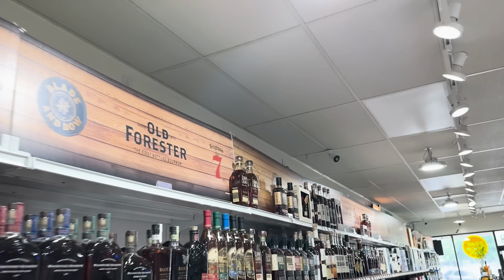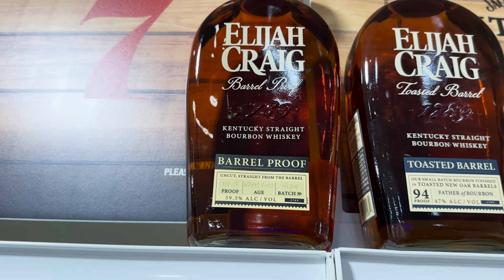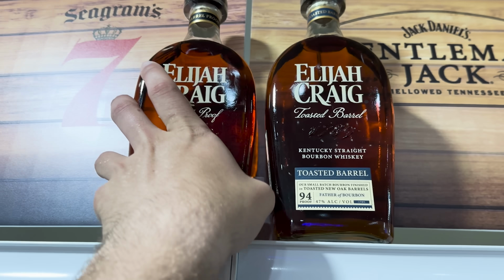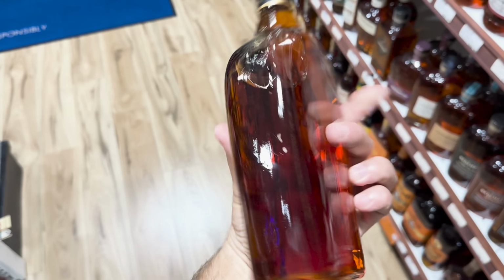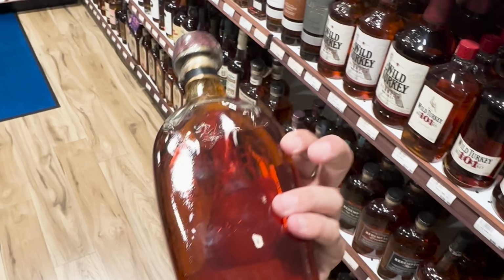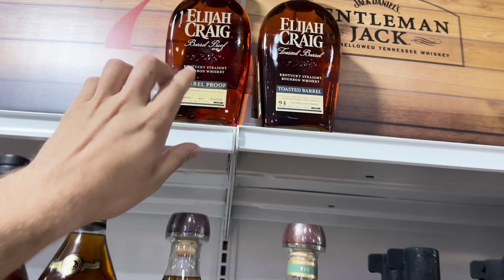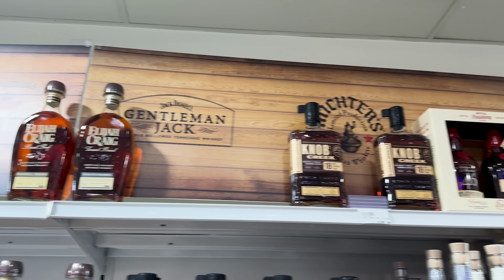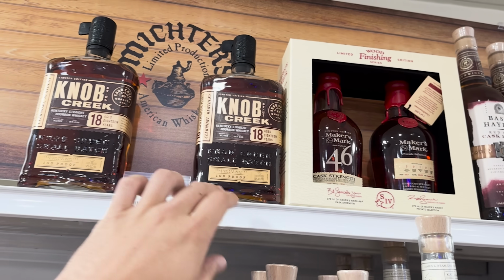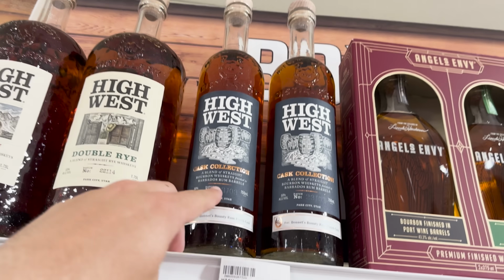What's he got hiding on the top shelf over here? A124. Okay. And the toasted barrel. A124. I assume a lot of the C923s are pretty much gone. We just did a giveaway on the Discord of the last C923. So happy that somebody won that. And the A124s are rolling in. Knob Creek 18. A little hidden gem here. A little Knob Creek 18. And the new Barbados rum finish.